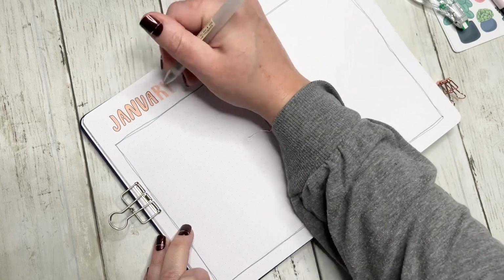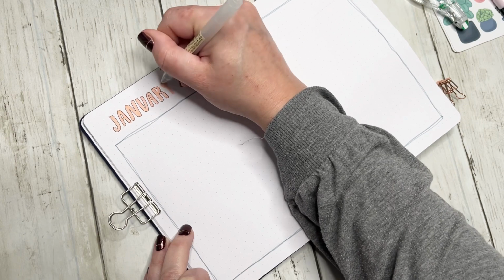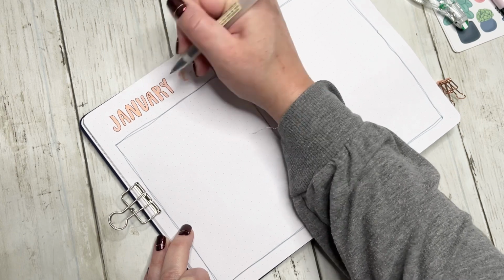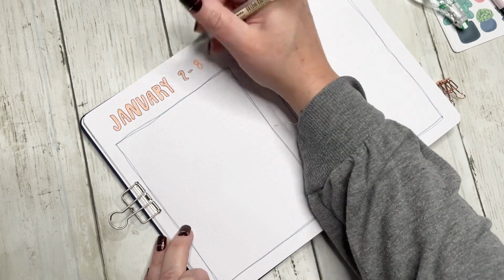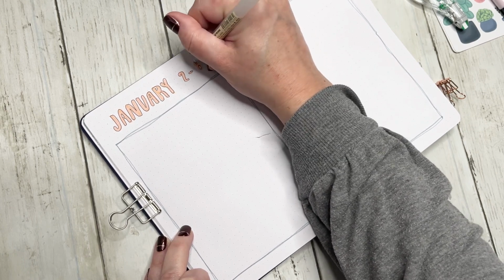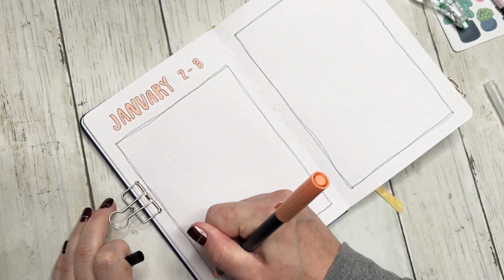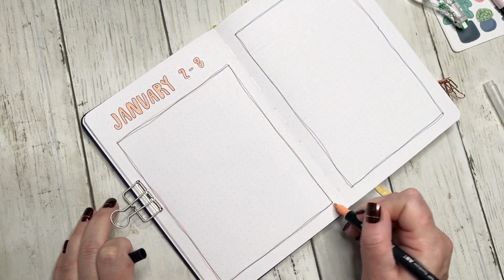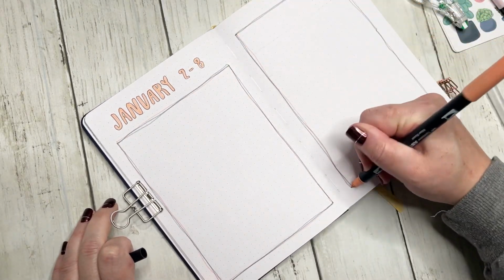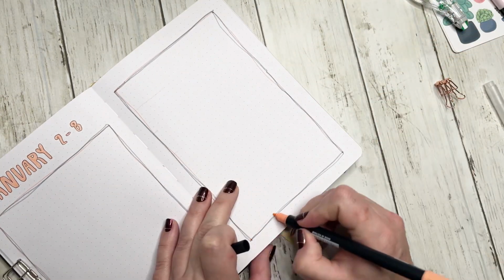I feel like I probably said this a lot, but my goal for my bullet journal is to keep it simple and show you, the viewer, that anybody can bullet journal. You don't have to create something that is super complicated, super complex, super intricate. Really, it's just a matter of creating something that is functional and that will benefit you as a planner. And if it's not going to benefit me, then why would I even use it?